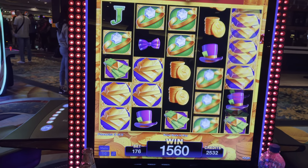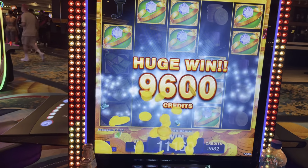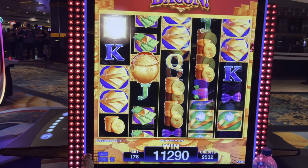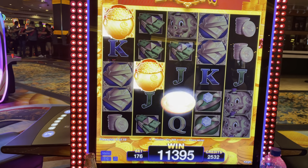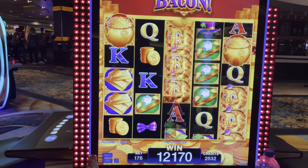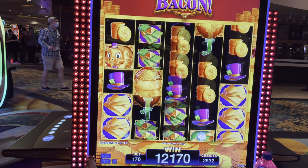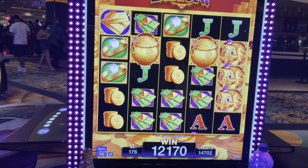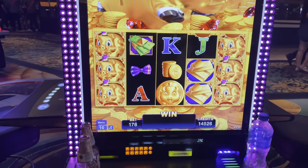Come on. No. Oh man, that's what I'm talking about. One more spin. Yes, yes, yes. Come on, baby. Oh, that was dirty. That was dirty. Give it a whack. 880. Look at the size of this thing. Give it one big spin. 880.